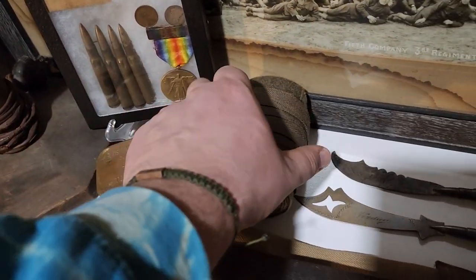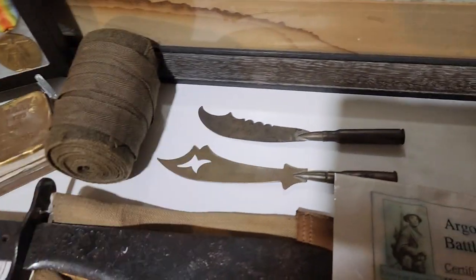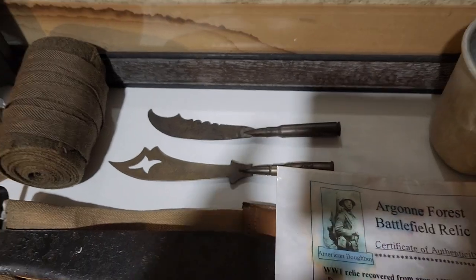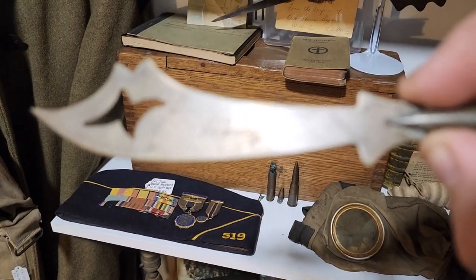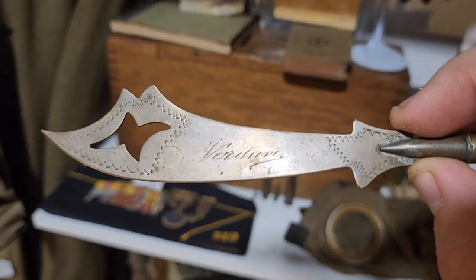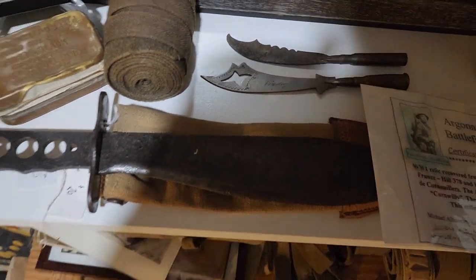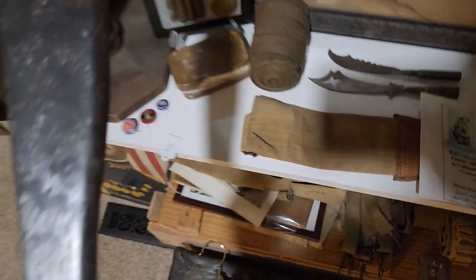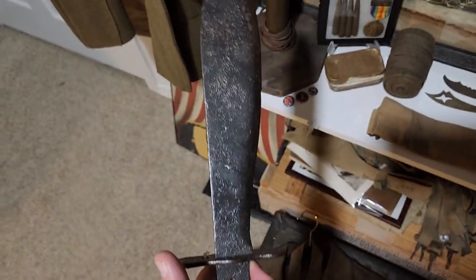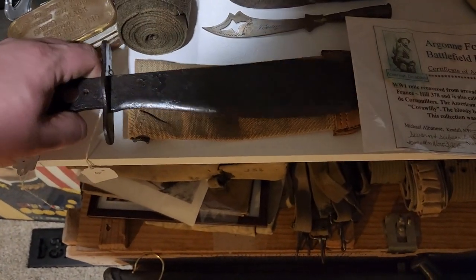I have a single U.S. World War I leg wrap right here, or a putty. I have 2 examples of a World War I trench art letter opener. This one right here is a little special because it says Verdun on the blade, if I can get it to focus. Inscribed Verdun. That's pretty cool. This is my World War I bolo knife right here with its sheath. This is in relic condition. It doesn't have a handle, but very heavy, very solid piece.